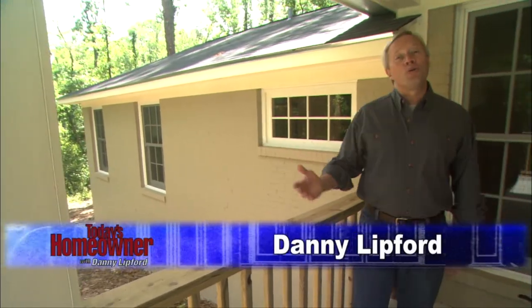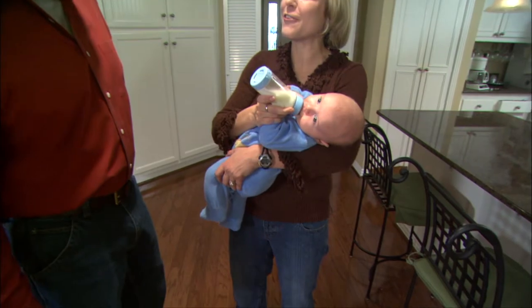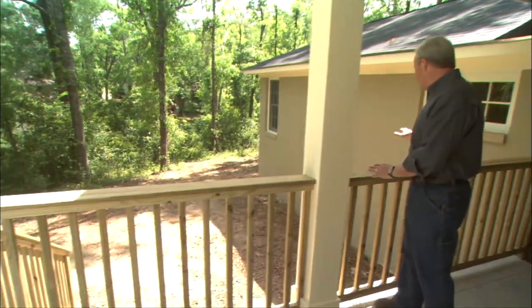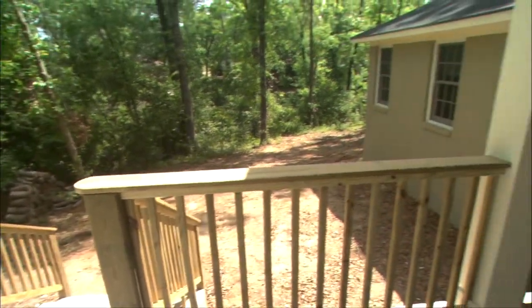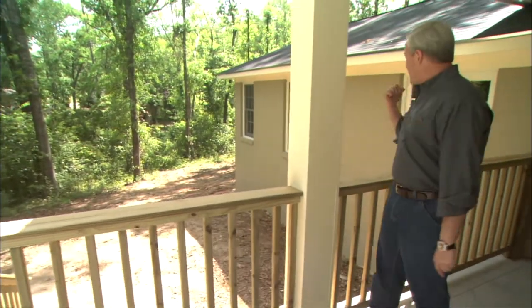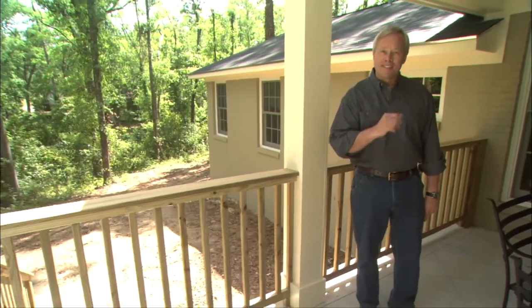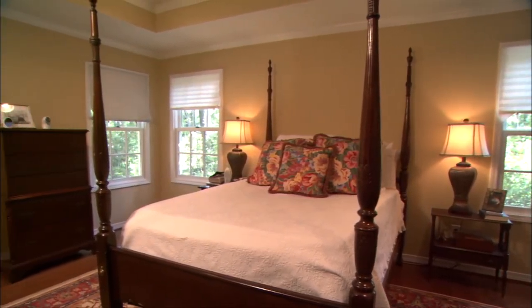The addition to the Broder's home is completely finished, and as you saw earlier, the new addition to the family has also arrived. Now, about the only thing left to be done here is a little landscaping, and as Chris and Molly tell me, they plan on doing that themselves over the next few months. Now, the outside of this place looks great, but what's really cool is what it's done to the inside of the home. One of the main reasons for building the addition was the new master bedroom.